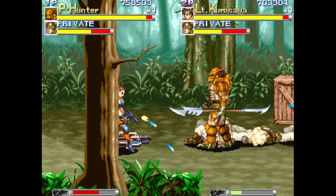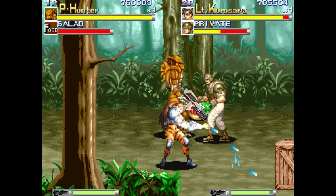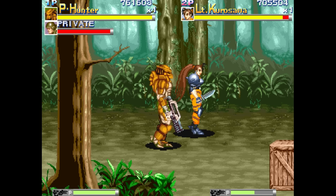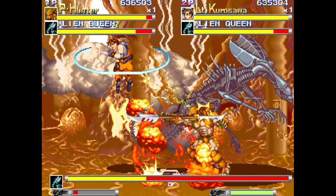Either way though, what Capcom managed to create here is hands down one of the best examples of the co-op coin arcade craze of the 90s. If you ever wanted to see an example of when this genre was at its absolute peak, well, damn son, look no further.